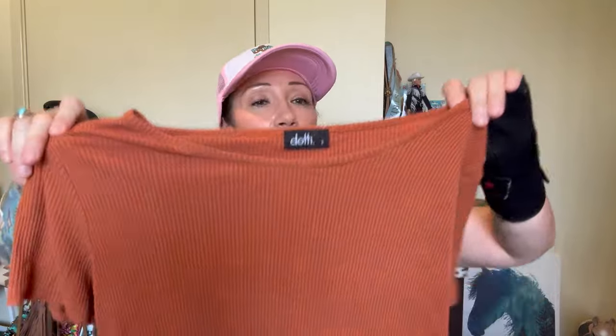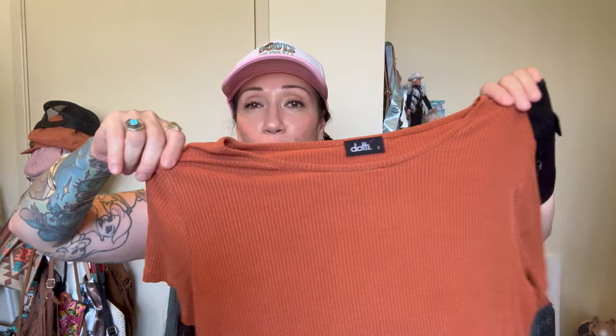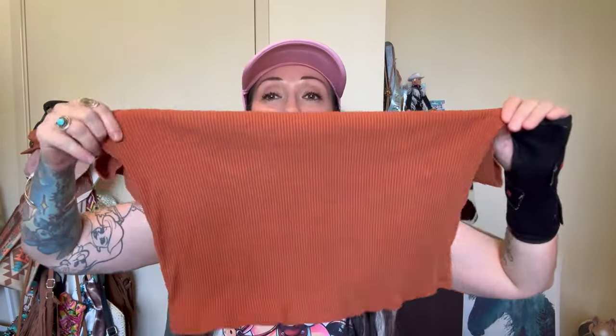Then the other item that was just in that little bag is this top. I love this color. Now this is from Dotti originally and it's a size small. They took the price off, but I believe it was only around $5 or so. I just love this color. It's just such a nice color. And I thought for a size small, it's quite big for like a little crop. And I love this. I'll wear this probably with jeans or with a skirt.